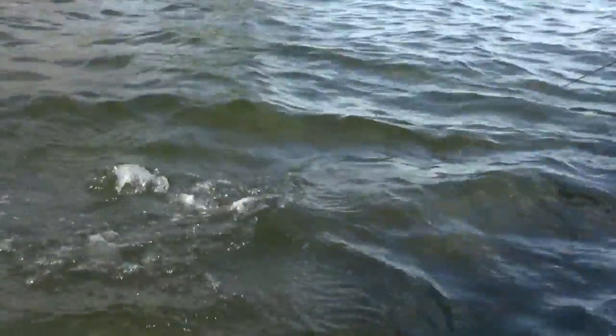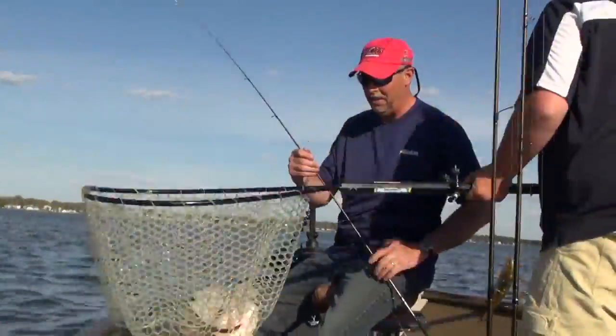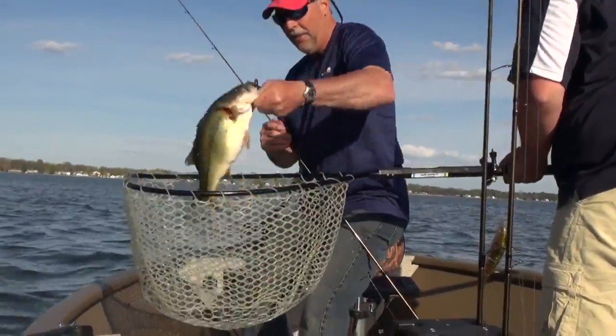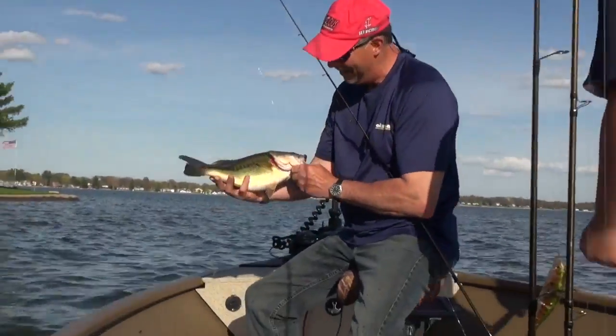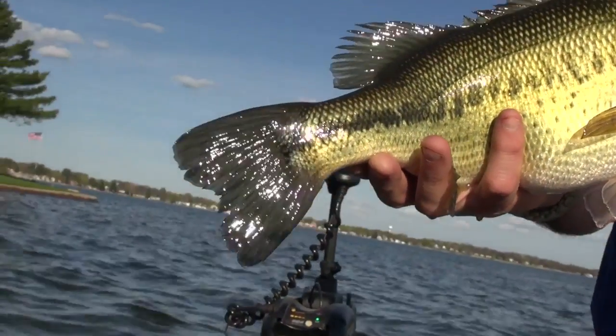That's a little bit better fish right there. That's what we're looking for, son. Oh, nicely done. That's what we're looking for, Dad. That's what we're after right there. Yeah, that is a sweet spring largemouth.